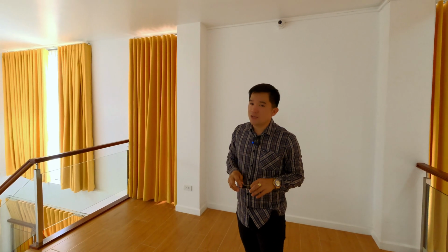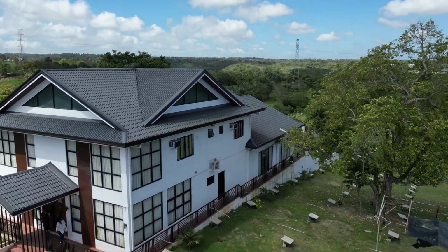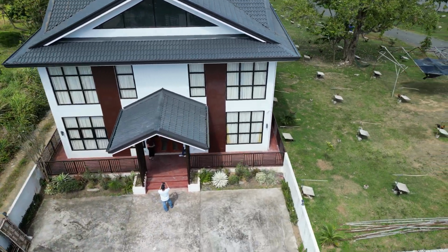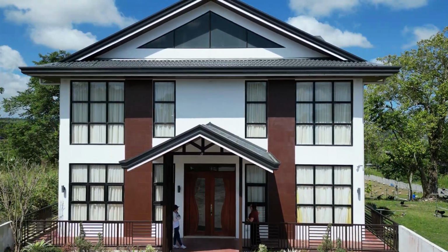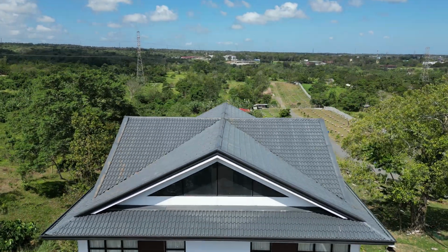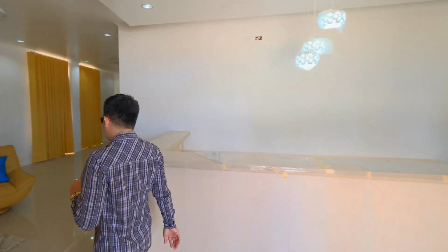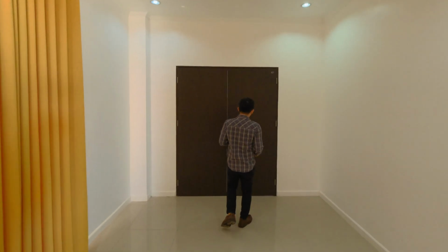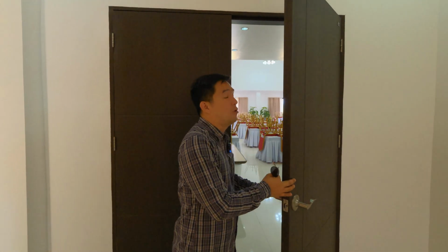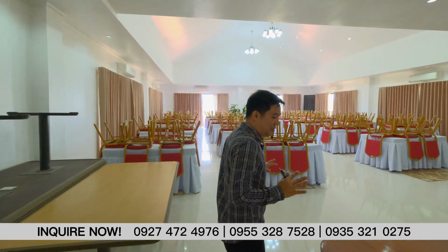Now, let's proceed sa inyong function area. Let's go, Benji. Again, this property has a total lot area of 2,000 and total developed floor area nitong bahay. Itong building na to is around 610 square meters, not including the swimming pool and the lawn area. So for my valuation, developed area around almost 2,000 square meters then. Fully fenced.